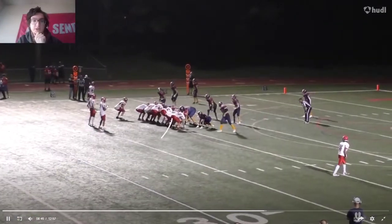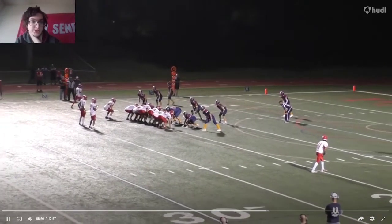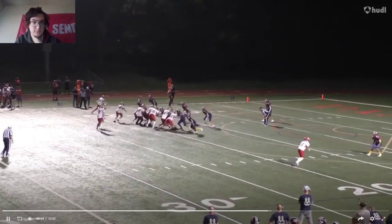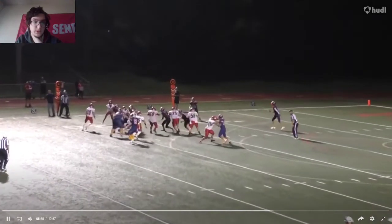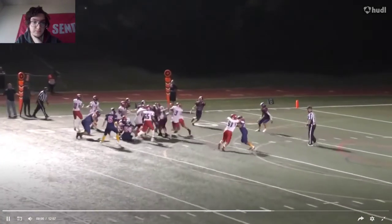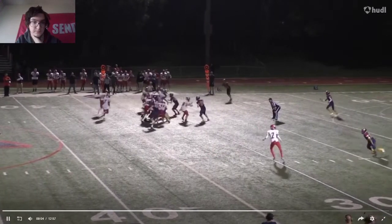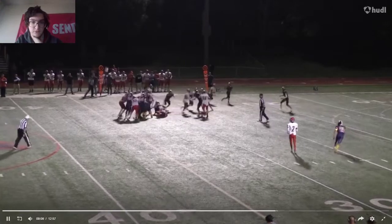Notice how he pitches it out. I can't really tell because his number's always changing, so it's hard for me to tell. It's in there, pushes him, gets him down. That's a nice job right there. Physical.